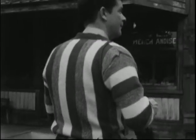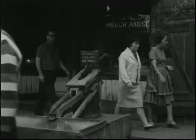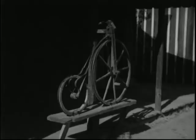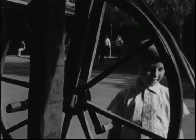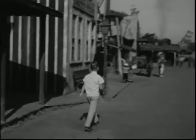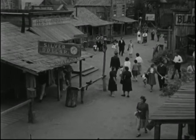That's why the Knott family took on the imposing task of searching the West for buildings and relics. From abandoned towns and deserted mine shafts, they brought their precious discoveries here and built this town. Future generations will come here to look at the past, to touch it, and to walk through this town that once lived, then died to become a deserted ghost town. Now it lives again, this time forever.